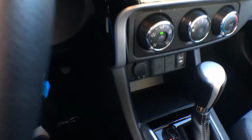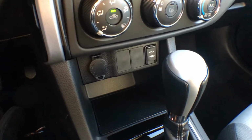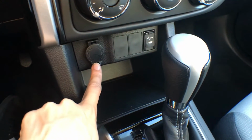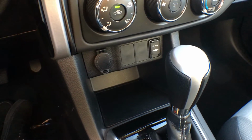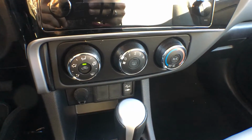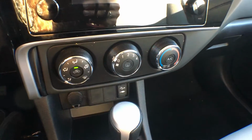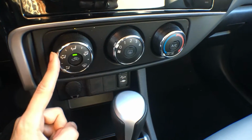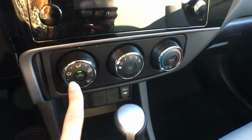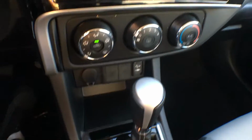So we, of course, have added our USB and our auxiliary input. So tons and tons of choices for music. And we have our power outlet here so you can charge all your devices at the same time. Now, because this lovely CE does have our air conditioning package, we of course have air conditioning. So this is your directional knob, this is your fan, and this is your temperature. And of course, all the middles are push buttons. So very simple to use.